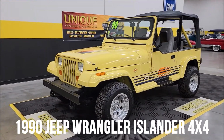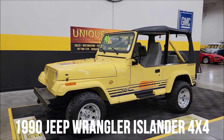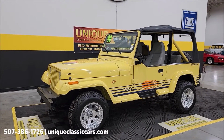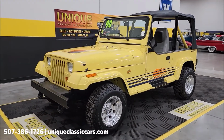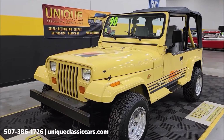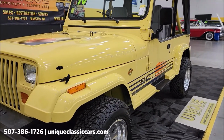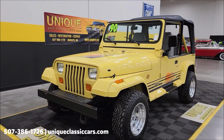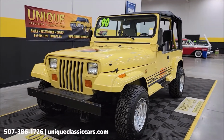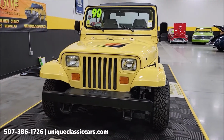Especially in classics. Quite original one also, a 1990 Jeep Wrangler YJ Islander 4x4. Malibu yellow in color with the Islander sunset decal theme on it. I believe these Islanders were produced from 88 to 93. This particular one is very original, like I said, low miles, clean Carfax.